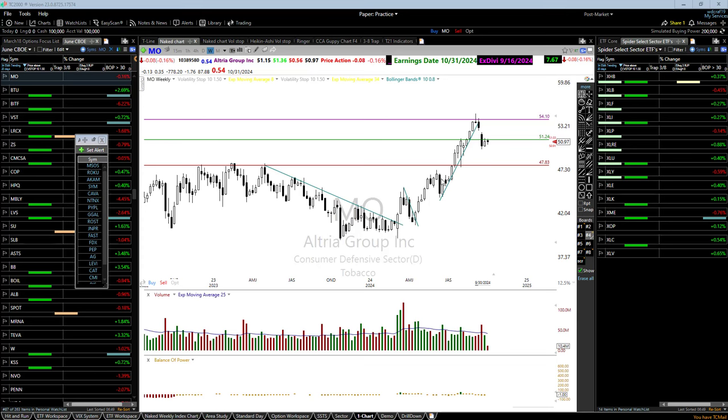What if HBI just goes halfway back up? Holy cow, right? Break through this resistance, rest for a little bit, and then just keep moving on out. Yeah, you'd be really happy. And collecting dividends along the way, right?